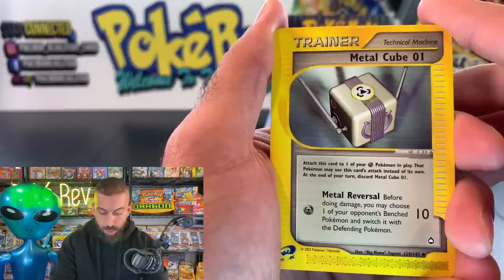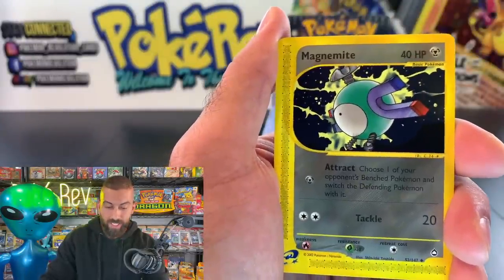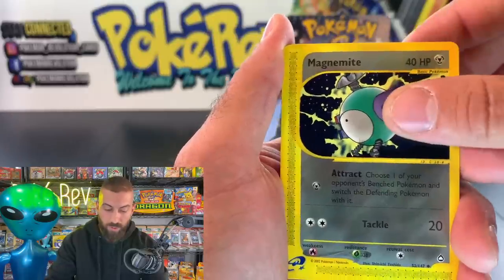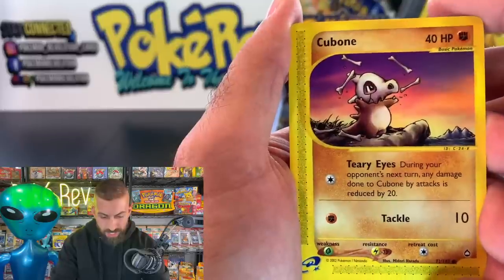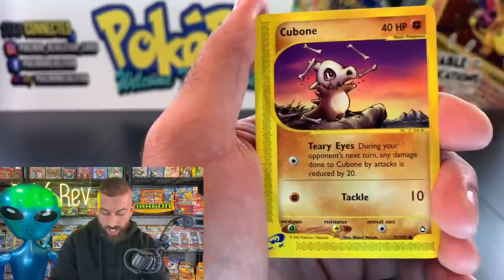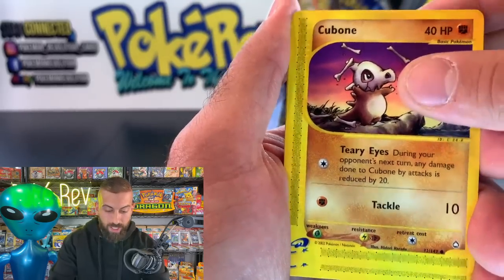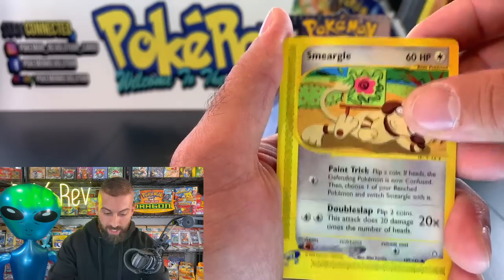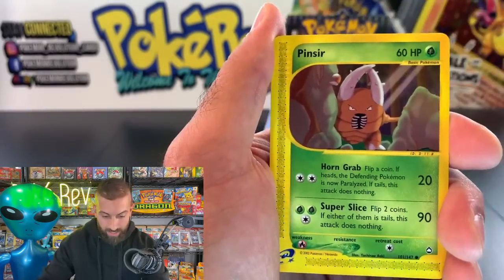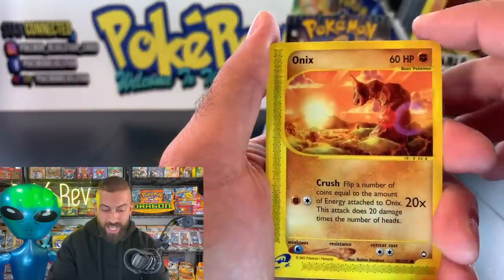We got a Metal Energy to start it off. Magnemite. Wow. This artwork. Oh, look at that Cubone. Sunrise or sunset, juggling. I know TCG Revival loves Cubone, so this one's to you, buddy. Smeargle. Okay, my hands are actually shaking pretty badly now, so I really gotta do something. We got a Pincer, an Onix, and the artworks.